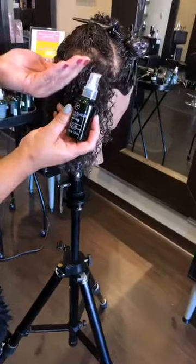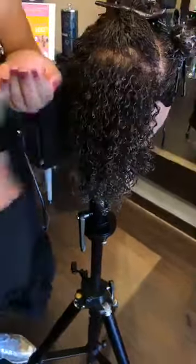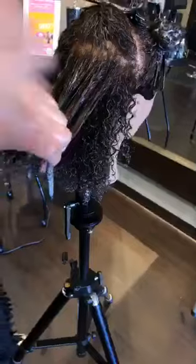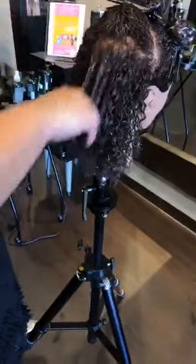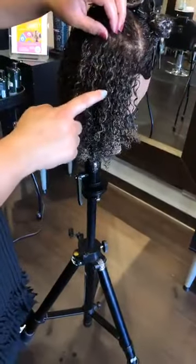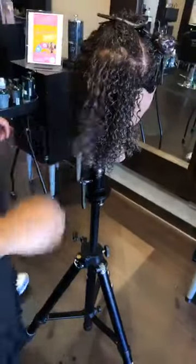This is the Lavender Mint Nourishing Oil. It's going to give me the moisture as well as the shine. The leave-in really starts to put the moisture into the hair. The oil starts to smooth down the cuticle and lock in that moisture. Once I have the product in my hand, as long as the hair is wet, I don't have to worry about creating frizz, and you can see that it's starting to create definition by utilizing that product. That becomes really, really important.